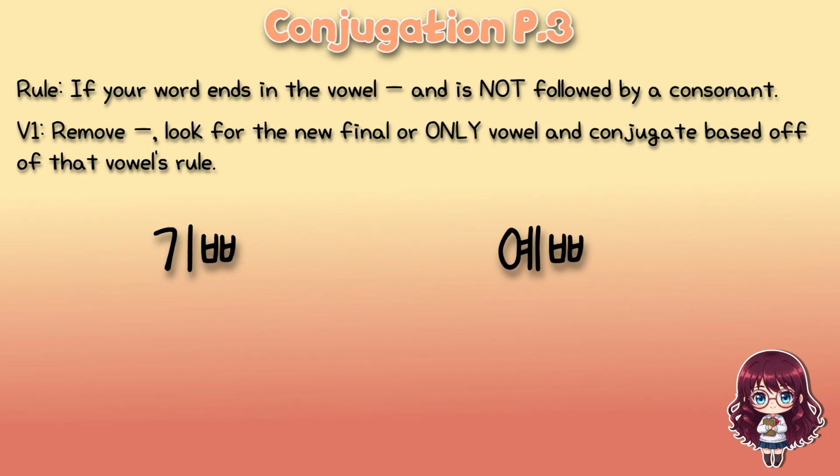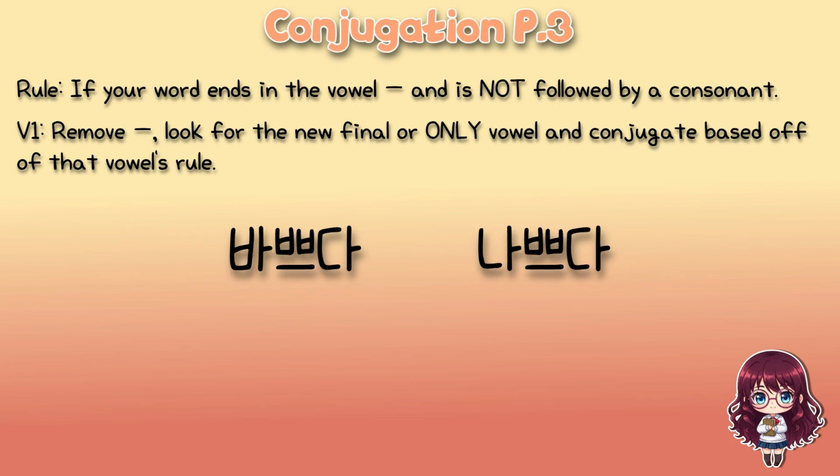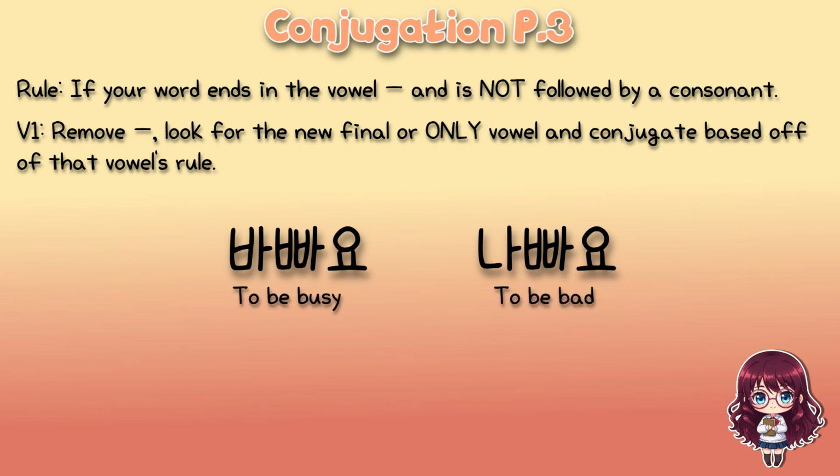So what rule does this follow? It would become 기뻐요, because any vowel except ㅏ or ㅗ that is followed by a consonant ends in 어요. The same would happen with 예쁘다. It would become 예뻐요. Now it's your turn. Try with these words. 바쁘다 and 나쁘다. Pause the video if needed. The answers are 바빠요 and 나빠요.